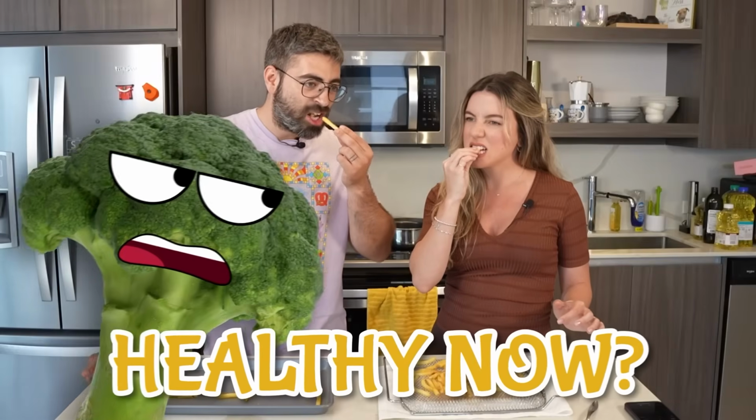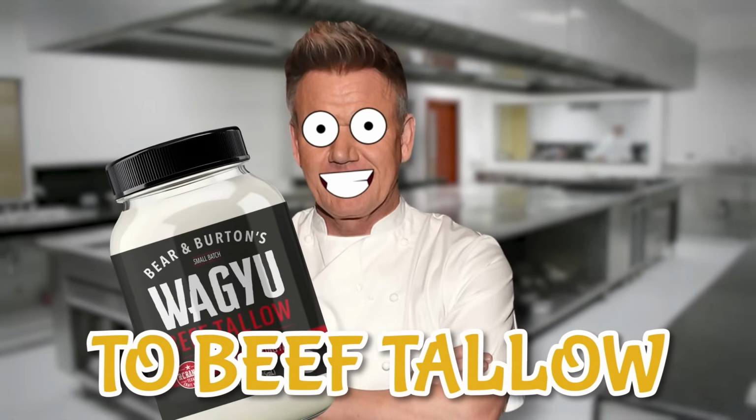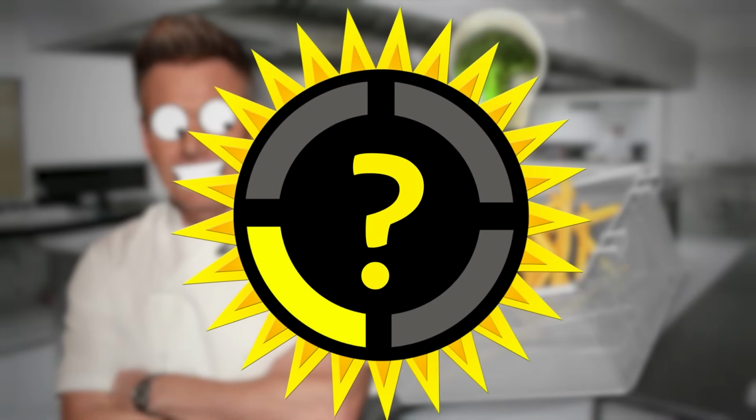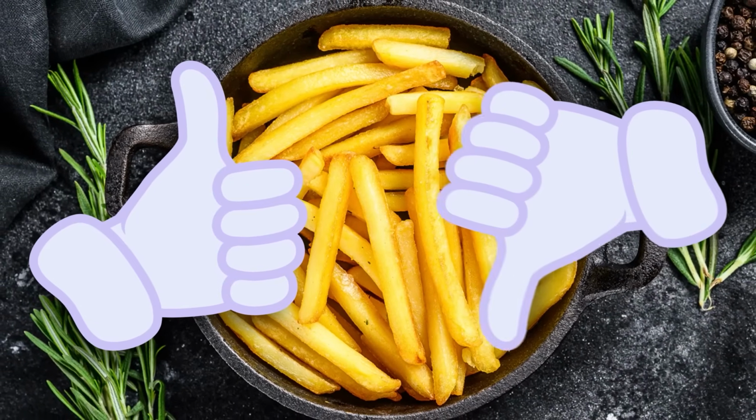Are French fries healthy now? Restaurants are starting to ditch the oils we're used to and switching over to beef tallow, beef fat, to cook their fries because it might just be a healthier method to cook them. Question is, is it? And even if it is, does it make fries taste better or worse? Turns out the best thing to fry fries might be something else entirely.